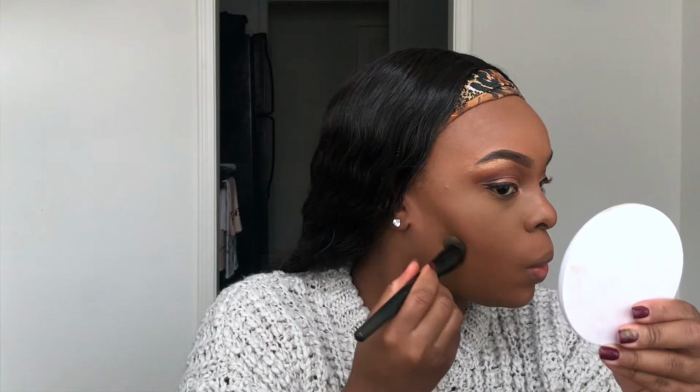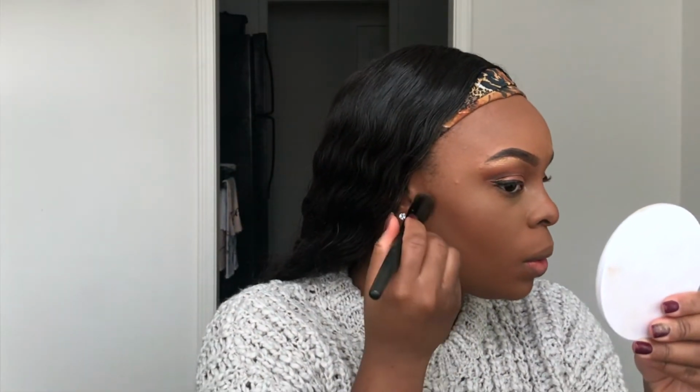Alright, so to make my contour pop a little bit more, I'm going to take the same brush that I used to blend out my concealer and kind of just carve out that contour so it makes it a whole lot sharper. And then I'm also going to go in with my setting powder to make sure that it really makes it pop. Because you guys know, where you contour, you must highlight. Or where you highlight, you must contour. No, where the darkness rises, the light must come. What the hell am I talking about?